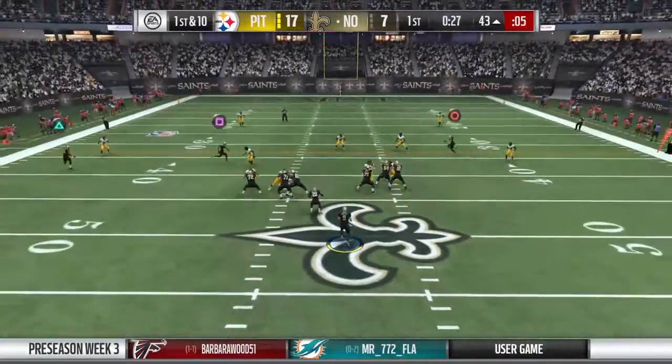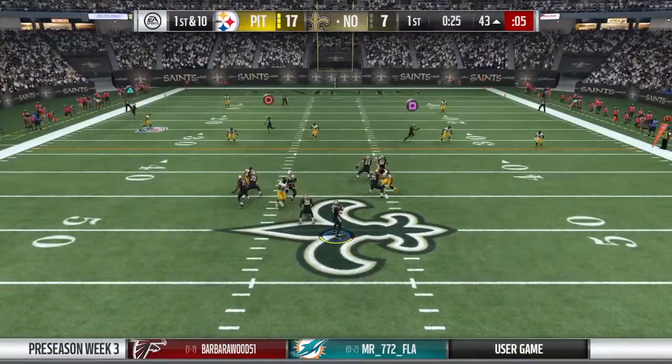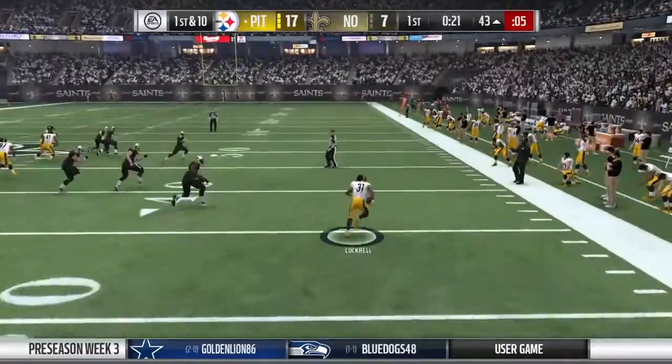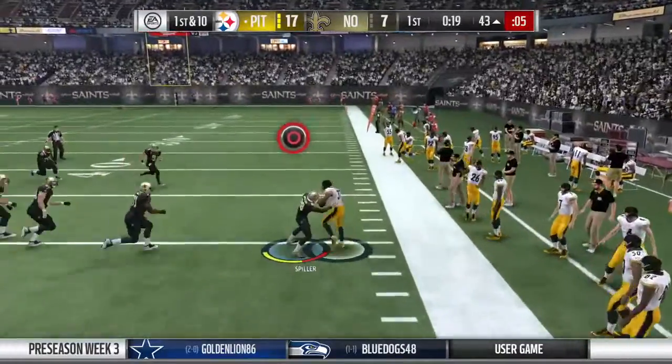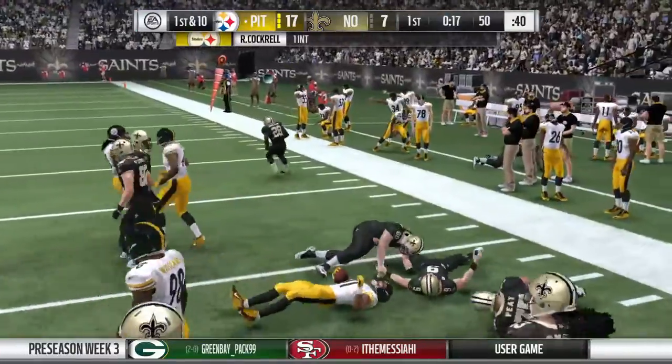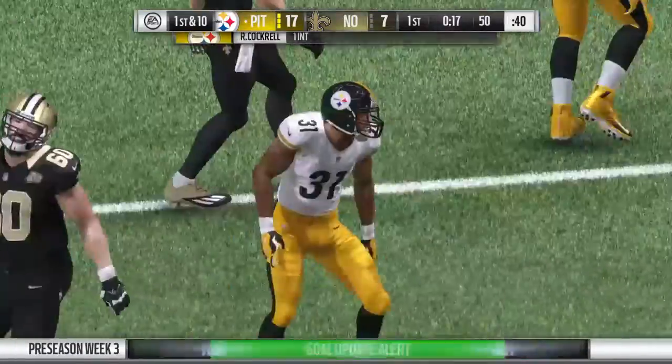Now a play fake here on first down. He's got time in the pocket. Looking for Snead, and it's intercepted. A great read, and it's picked off. Shrugs the tackle. Nice. And he will bring this all the way back out to midfield.